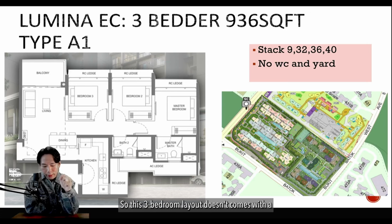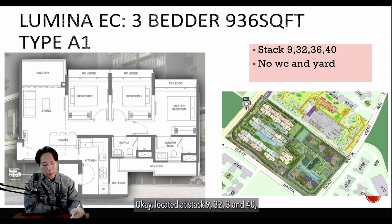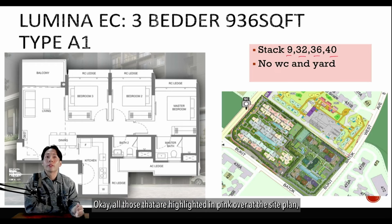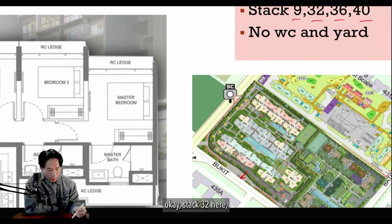Okay, so this 3-bedroom layout doesn't come with a WC, helper's toilet, and there's no yard. Located at stack 9, 32, 36, and 40, all those that are highlighted in pink over at the site plan. So stack 9 would be here, stack 32 here, 36 here, and 40 here.